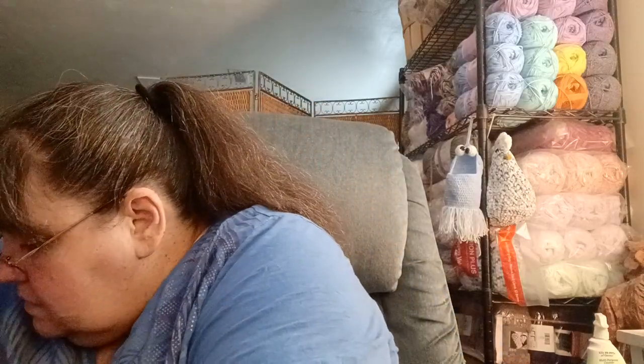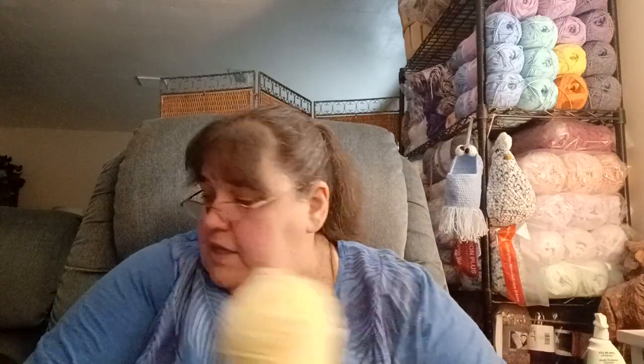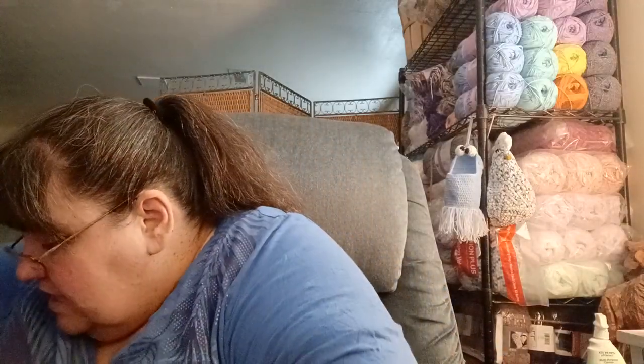In this one, I have another Spandola DuPont acrylic. This is definitely an old brand. Here's another one that's older. It's called Dawn Saley acrylic yarn, and a very bad yellow ball band. I'm running out of room, guys.